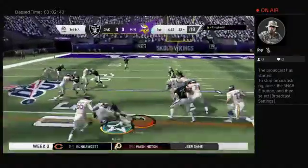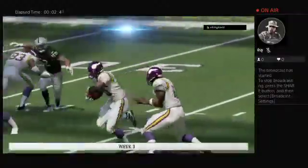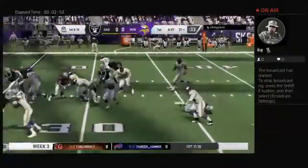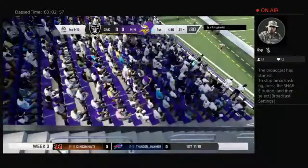They'll run it. Here's Peterson. And he's able to get it to the 31, and that's enough for the first. They only get 2 there, but on 3rd and 1, that's all they needed to keep the drive going. 1st and 10 at the 31-yard line.